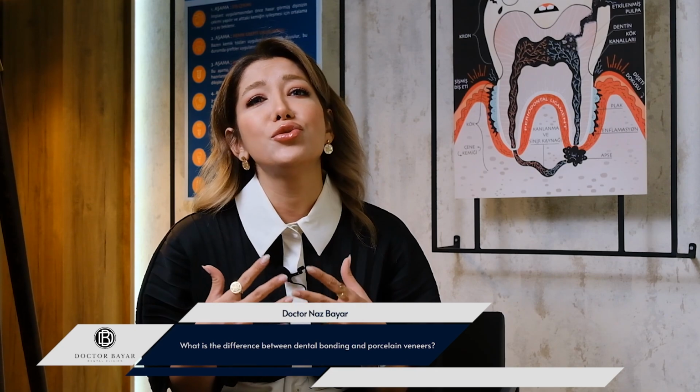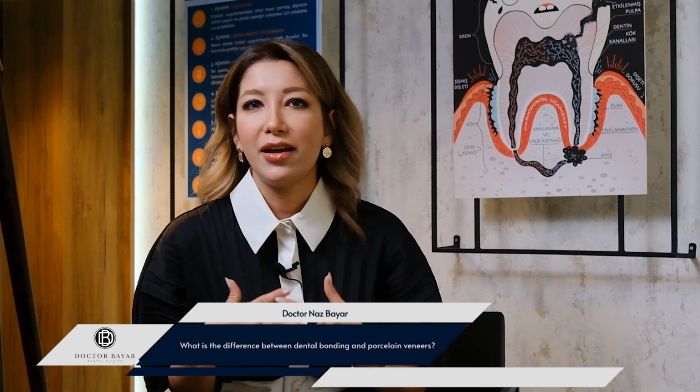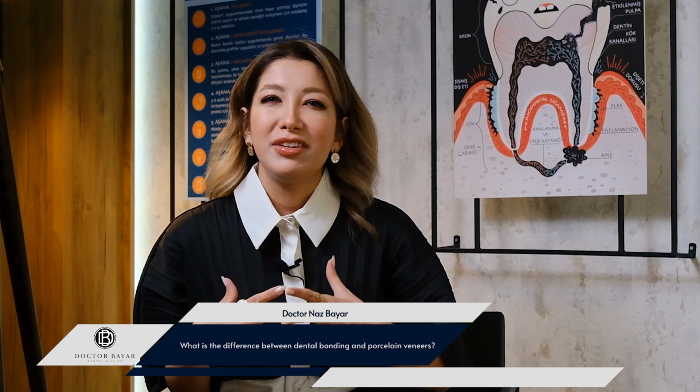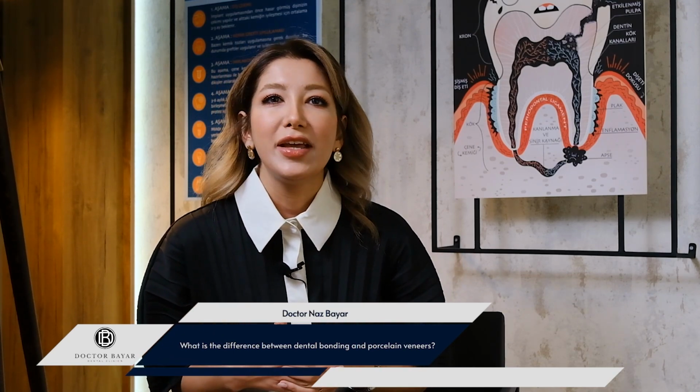But it is not as durable as porcelain. It may chip more easily and take up stains more easily over time, as it is a little bit more porous than porcelain. But if it takes up a stain, it can be polished down very easily.